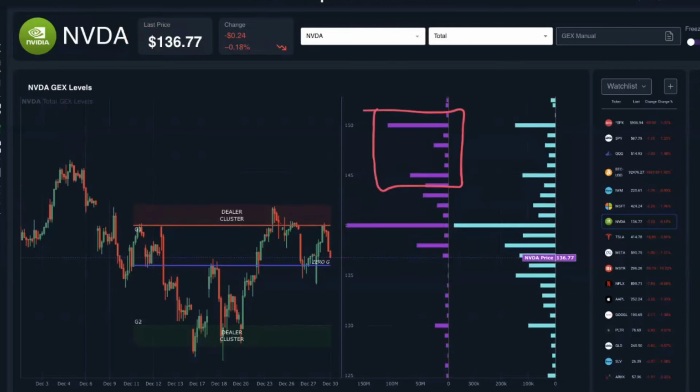So we need to get above this level here to have a chance of reaching 150. That's our ultimate target on NVIDIA. Not sure if we can get back there in January, but it does look like some market participants are continuing to position in the options market for that 150 strike. So something to keep in mind as we are approaching and oscillating around this 140 level, which is really the prime focus for NVIDIA currently.